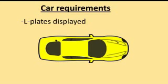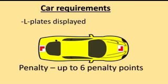Learner plates need to be displayed correctly and should not interfere with your vision. L plates should be placed on the body of the car at the front and the back. If not visible, you could receive up to 6 penalty points on your driving licence.